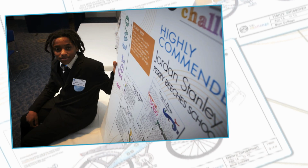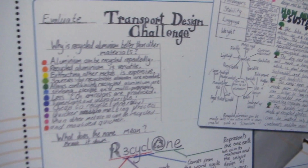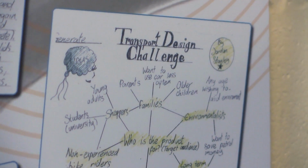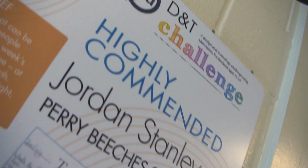It's my bike design that I did for the DT Challenge. I mean, one of the things that they really liked was the way you organised your thought process here. And the first things we have to do in the coursework, always like mind mapping. I got some support from Miss Wigan and I did it all at home. There were 4 different categories, so I left it open for all the students to enter whichever category they wanted. Found out about aluminium that it's infinitely recyclable.